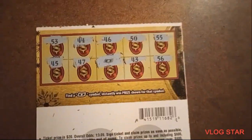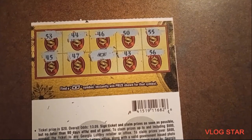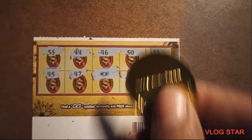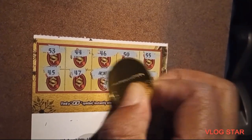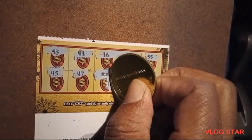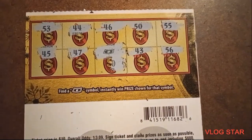So this ticket is just a little, in Louisiana we call it lagniappe, a little something extra. Let's see what we got. Can we get a zero? Okay. Like quarter price, sneak up on it.